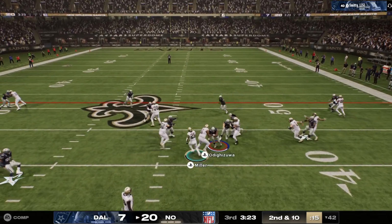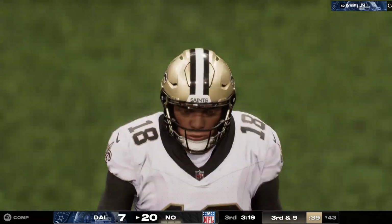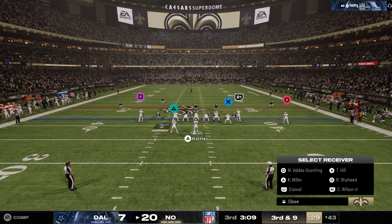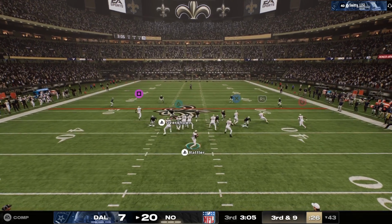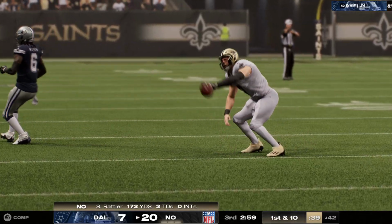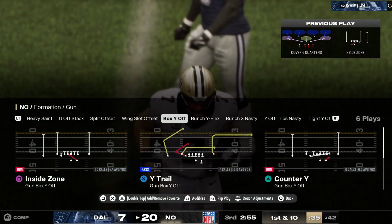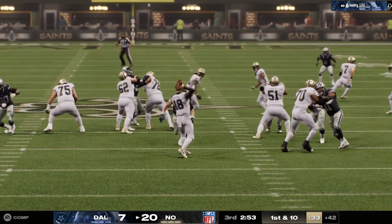And they'll run it from the gun with Miller. And not much there at all. Maybe a yard up to the 43. Here's 3rd and 9. To the air is Rattler. He's got his target. That's complete. And he's going to have another first down here as the tackle's made at the Cowboys' 42. A solid gain of 15 yards and the sticks move.